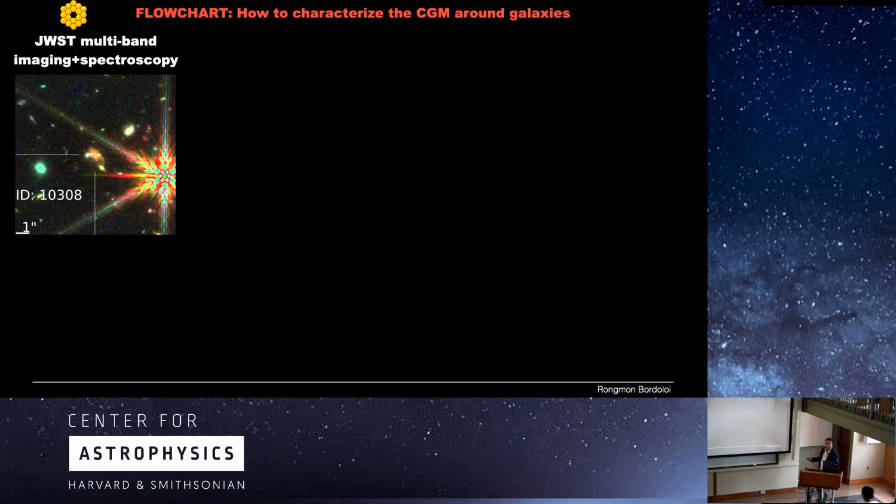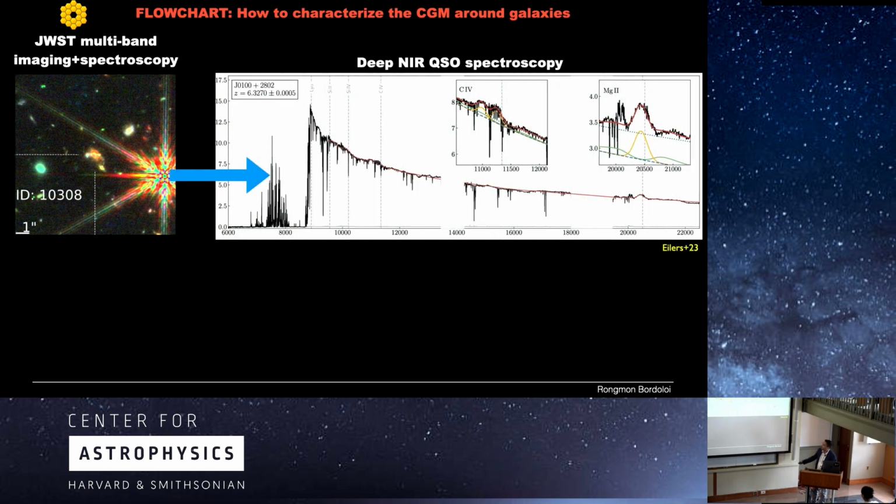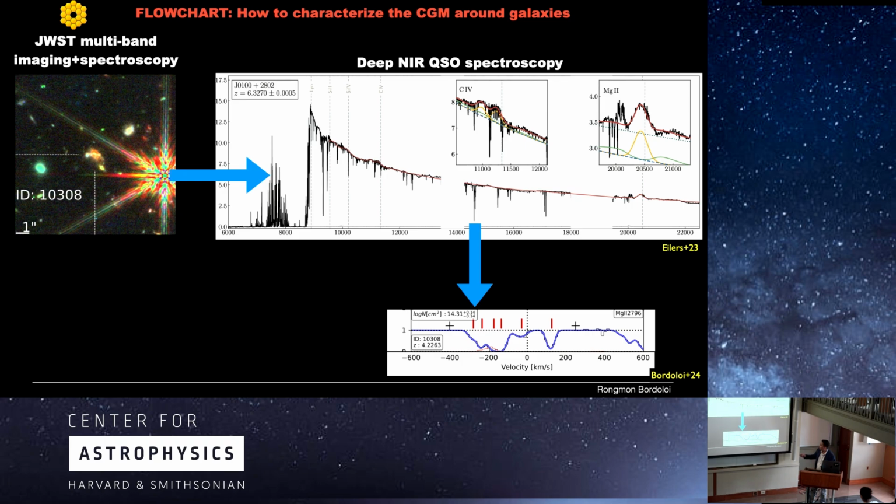And this is the sample I used to study what is going on in the CGM traced by magnesium II absorption. And the workflow is as follows. I have a very beautiful quasar spectrum. There happened to be a strong magnesium II doublet, you can see here.